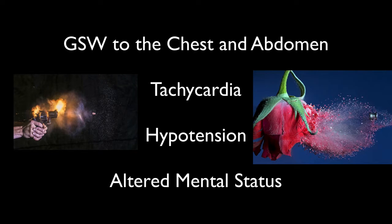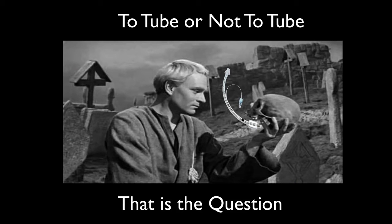You find him to be tachycardic, hypotensive, and have an altered mental status. You immediately see that there is a gunshot wound to the chest and right abdomen. You do a quick secondary exam and do not find any other wounds. So you call for blood, you order some IVs to be placed with some saline boluses, and you await your surgeons to arrive. You're thinking about airway management as well, but you'd like to get some volume, some blood on board before you go that route.